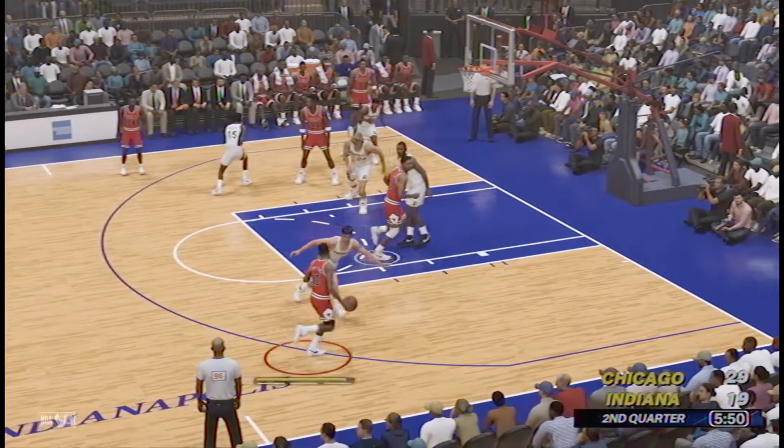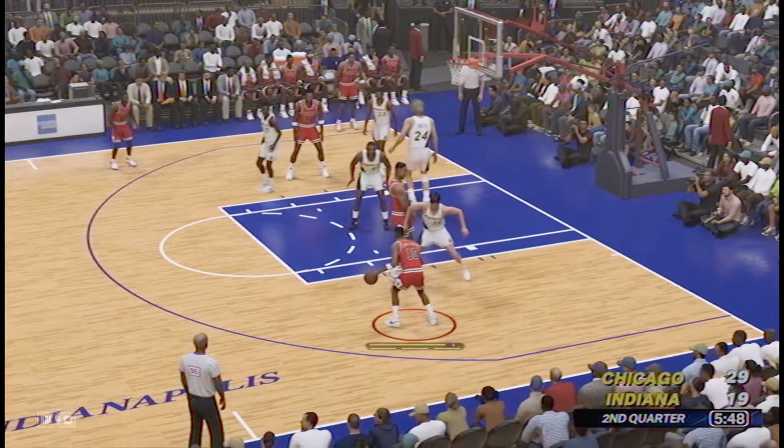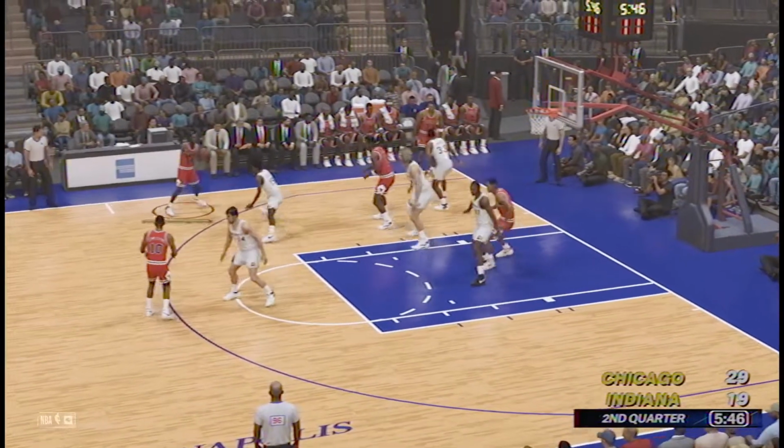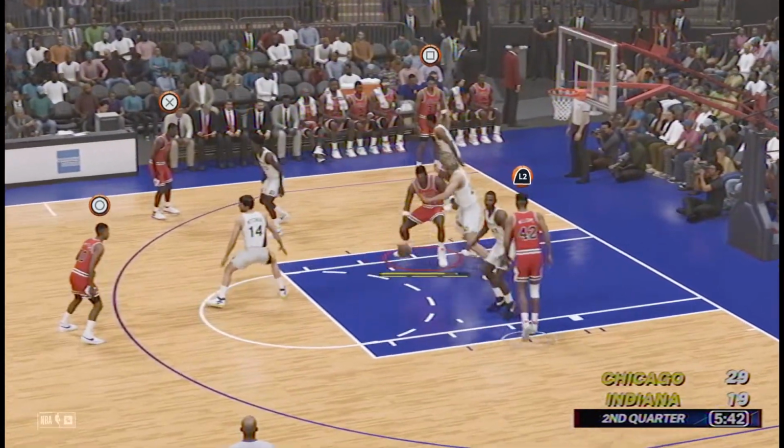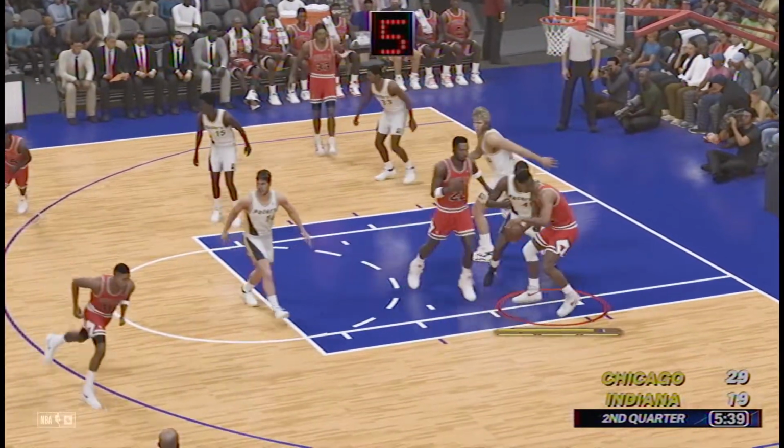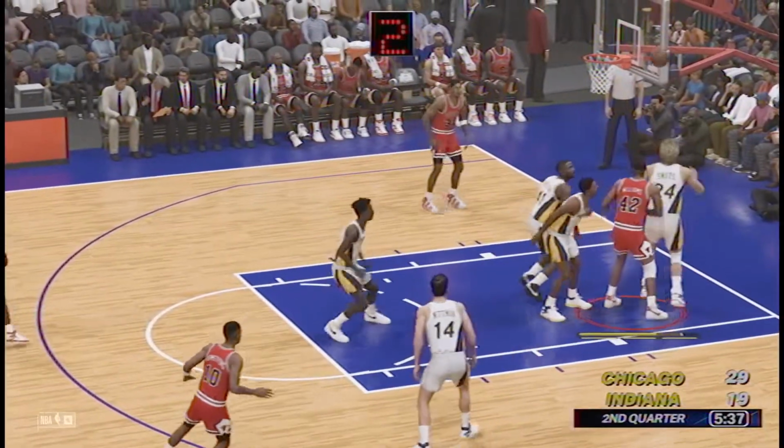Armstrong against Whitman. Williams, a screen on Whitman. And there's the pass to Hodges. King with it. Right side, Williams. Got a piece of it.